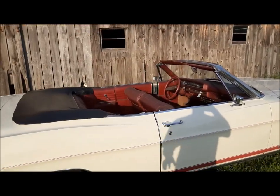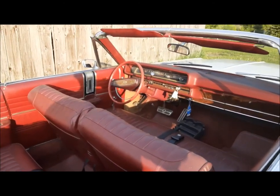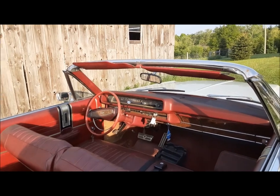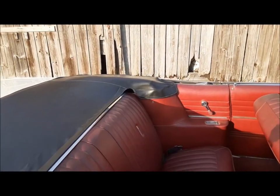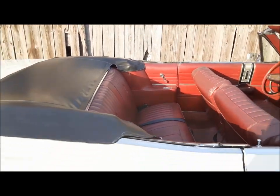So when I redo the interior in this, it's going to go to the buckets with the console and the floor shift. I've got a factory AM/FM radio I'm going to put in it. It took me a long time hunting, but I found the setup to put the rear speakers in it. Yeah, it's going to work out. It's going to work out pretty nicely.